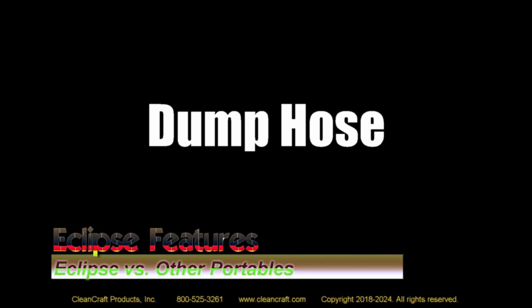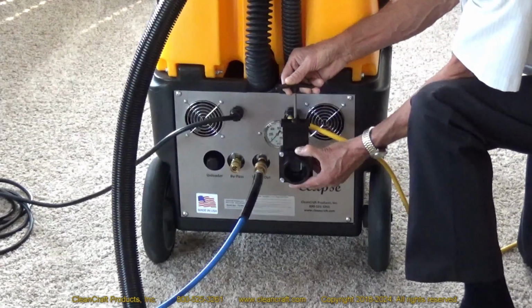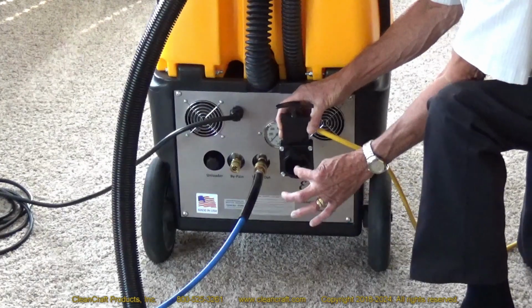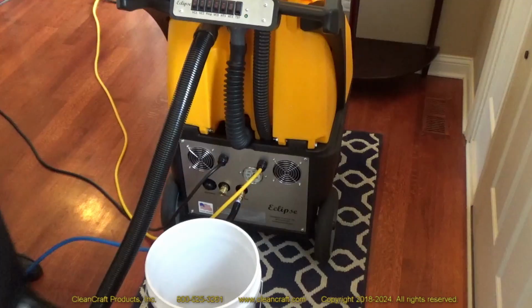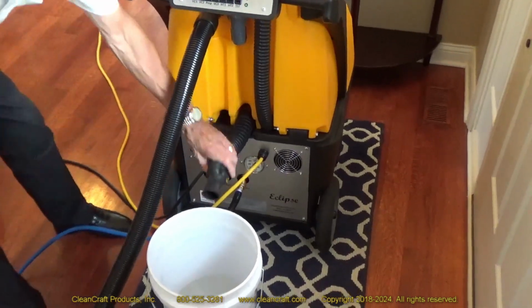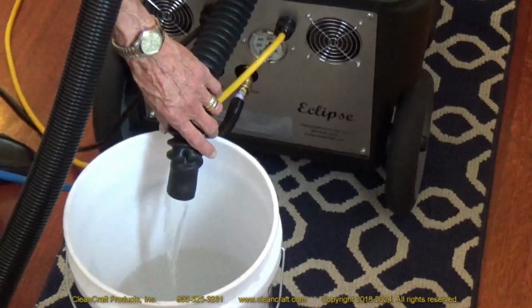Dump hose. Most extractors use a liftgate to dump the dirty water. If you've ever used a portable with a liftgate, you know the leaking problems that occur. Dirt and grit get caught in the grooves of the liftgate, preventing a complete seal. This not only causes dripping of dirty water, but you lose suction power as well. The Eclipse has a dump hose to easily dump the dirty water into a bucket or toilet. The hose also creates a better seal to prevent leaking and suction loss.